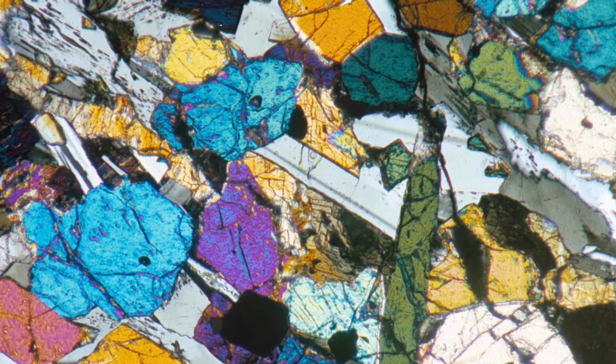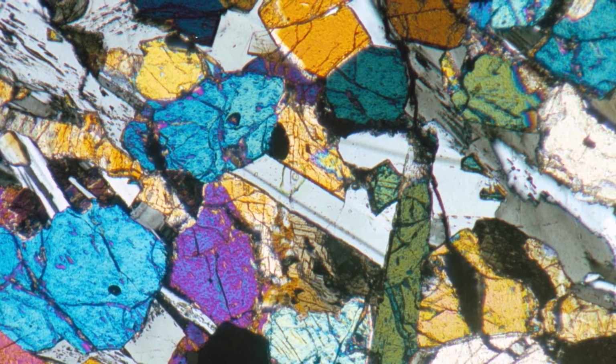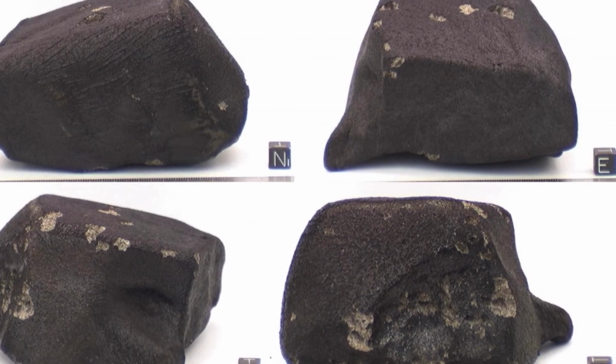A thin section is actually a piece of rock that's been sliced, about the same thickness as a piece of hair. You can shine light through it and you can look at all the different minerals that are in the rock. So they're actual meteorites that fall on Earth that are made of pieces of the moon.